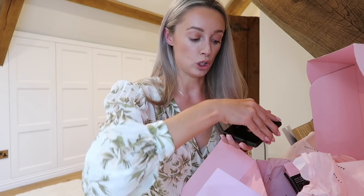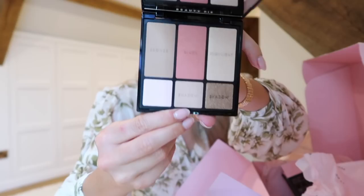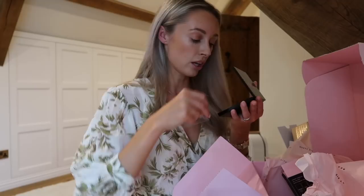I got a feeling that this is going to be very similar to a certain Charlotte Tilbury palette that I have. You've got the bronze, the blush, and the highlight, and some of the most wearable eyeshadow shades that I have ever seen. How gorgeous. And the most amazing massive mirror in the lid. So that is gonna go in my handbag, makeup bag, because you've literally got everything in one place.